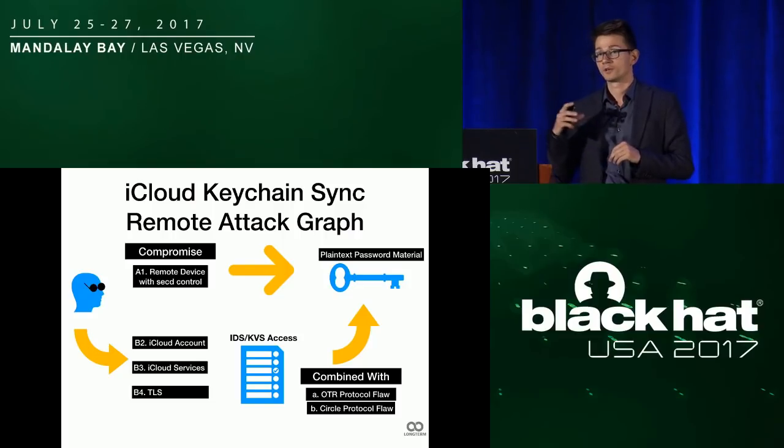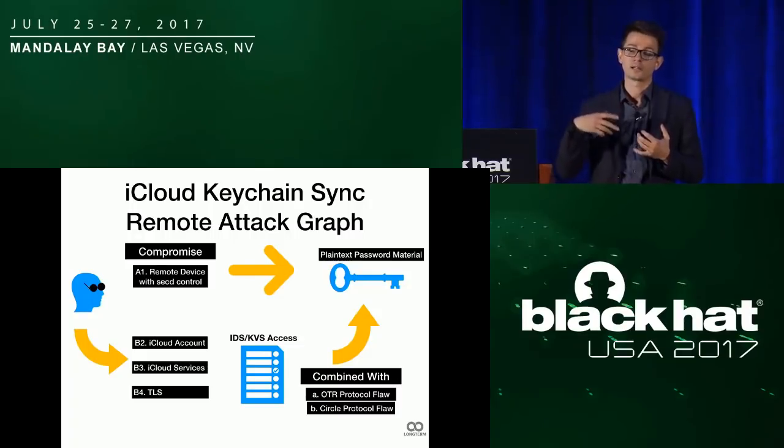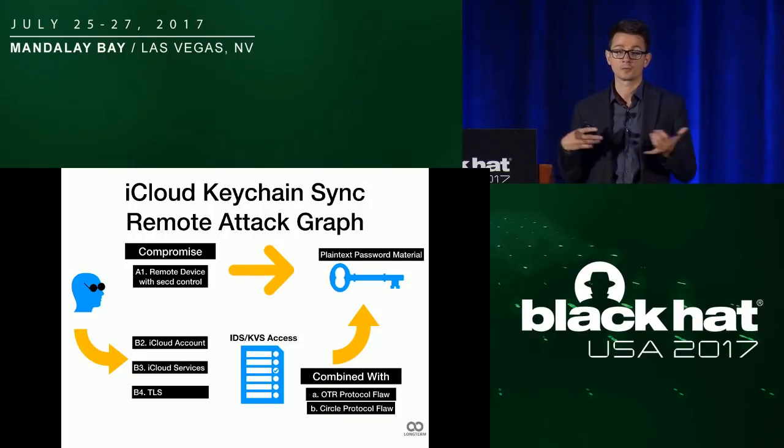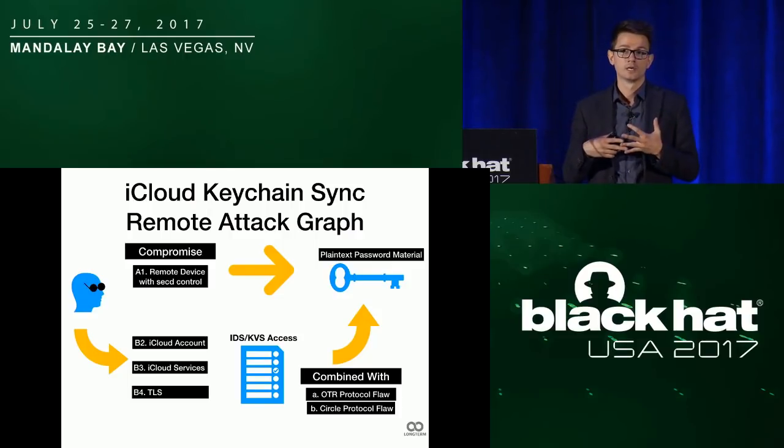The second path is if you want to just attack this protocol, you have a few different options. You kind of have to beat two layers. So the first layer is how do you get access to the data that's in the iCloud services. The first thing you could do is get somebody's iCloud password. The second thing you could do is compromise iCloud services. So rogue employee, rogue data center, it's the cloud. And the third one is if you had access to TLS, then you would basically get access to that first layer. But now you still have the end-to-end encryption that you got to defeat.